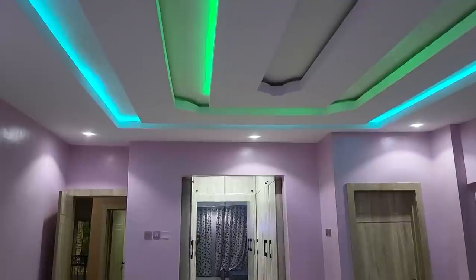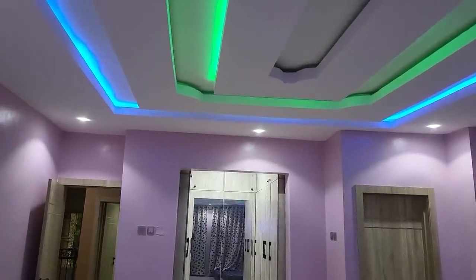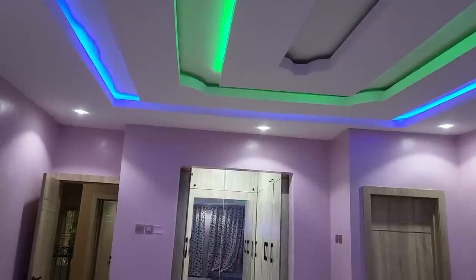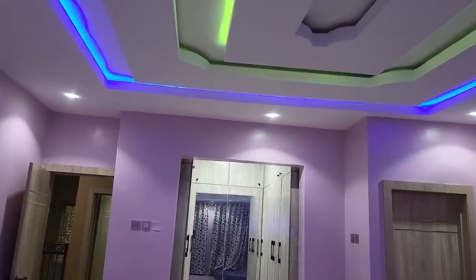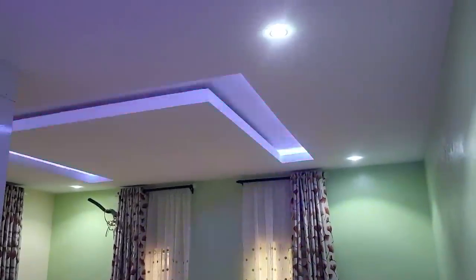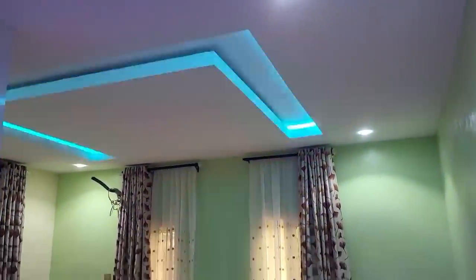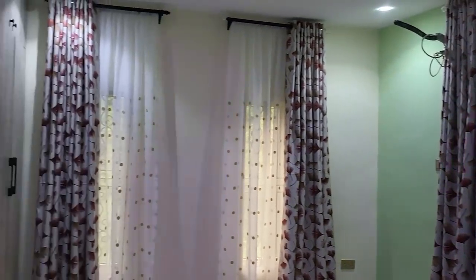Okay. Now, as I will always ask, briefly, just how much did the entire POP of this house cost? This same question will be applicable to the tile. Exactly. At least the POP, the person that designed it, did they go to buy the POP materials by themselves? No, they did not. Okay, so it was supplied. Every material in this building was supplied. We just a call away, and then we had the supply.